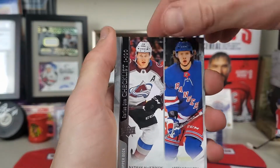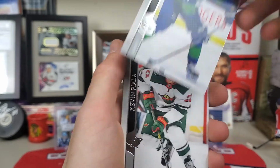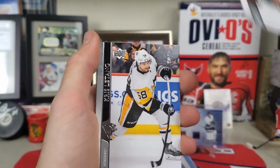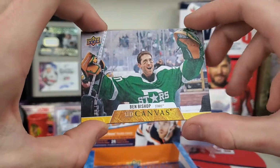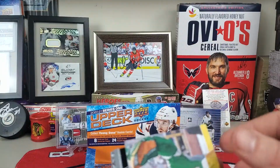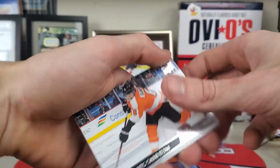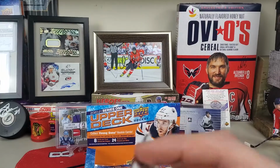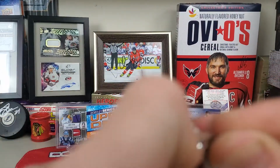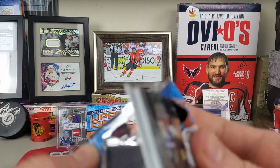A Nathan McKinnon and Panarin checklist right at the start. That's a little weird. Tyler Myers, Fiala, Letang, Ben Bishop canvas from the Winter Classic. I love those jerseys. Tatar, Sanheim, I almost said Shanahan, and Backlund. I love UD canvases, so I'm not going to complain, but I would much rather have a Young Gun or a Young Gun canvas. Seriously, with these packs? Jeez.